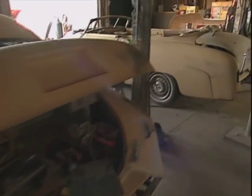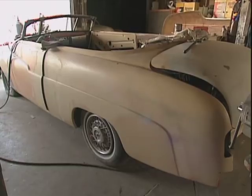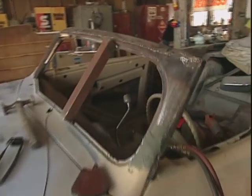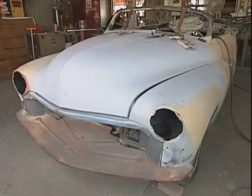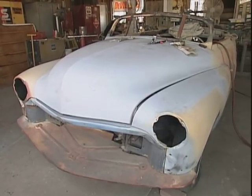That would be nice. And the Merc convertible? That was a four-door that somebody else made into a two-door. And we're just finishing it up, and we had to make new panels and things like that, so we're putting the windshield back on. And it's going to be a nice car. It happens to be on an '83 Cadillac chassis.